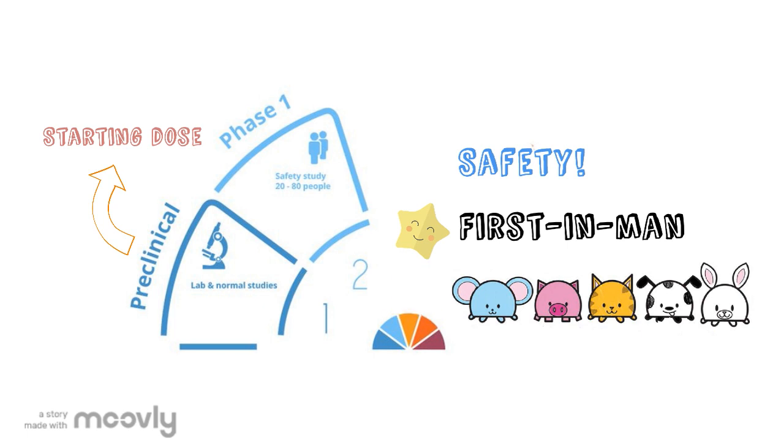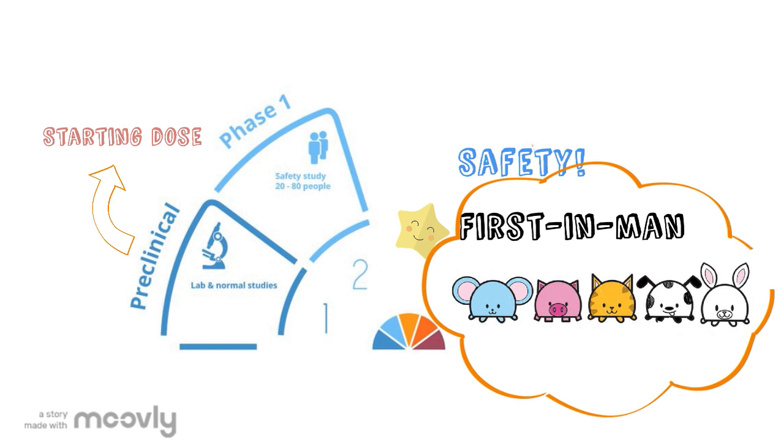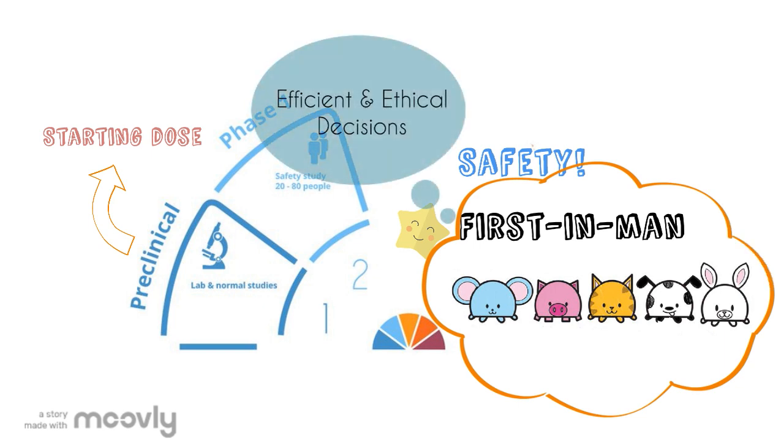A very interesting question arising here is whether and how we can incorporate animal data into a phase 1 first-in-man trial for more efficient and ethical decision-making.